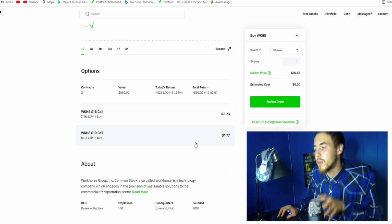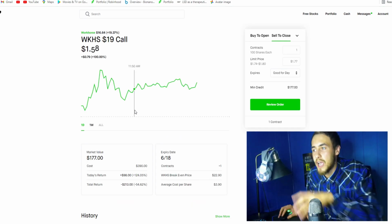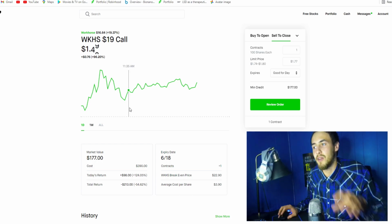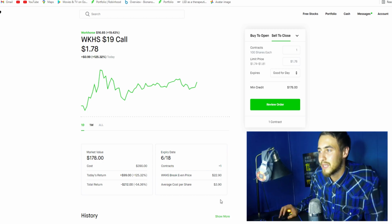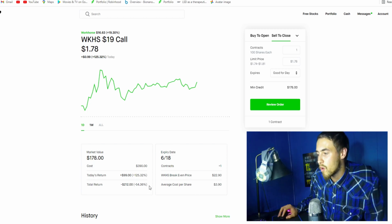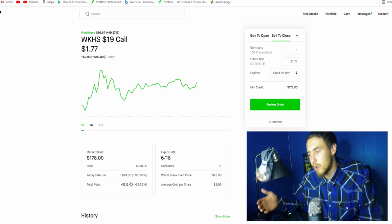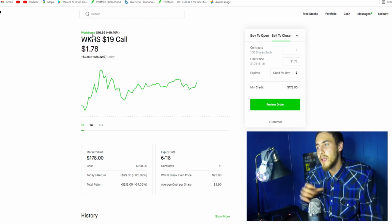As far as the other one that I got, I am down quite significantly on this because I got it 2 days ago when it was pretty much at the same price, but Workhorse did fall down to about $14. So I did get a little bit clapped on this. I'm not worried about it at all because it's the June 18th $19 call. I am down 54.36%, down $213. The other one is making up for it, but I still think this will be good once a squeeze does happen later into the week.